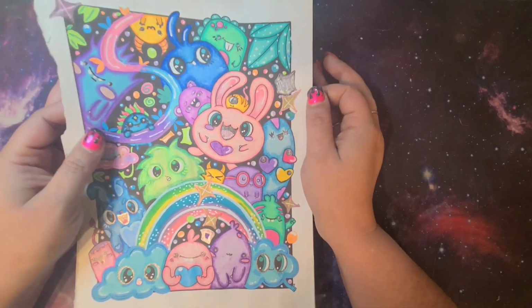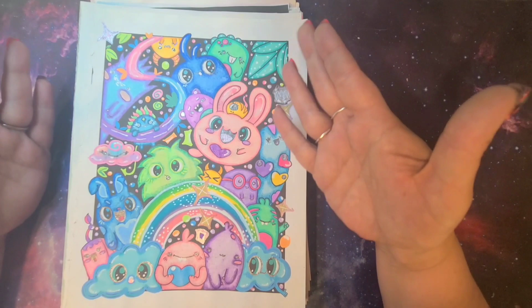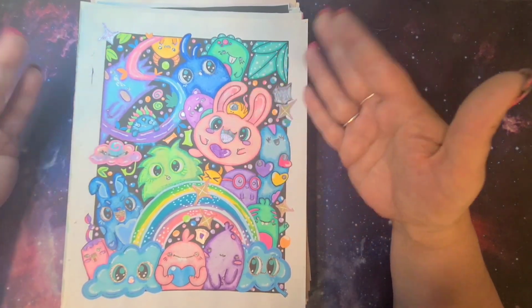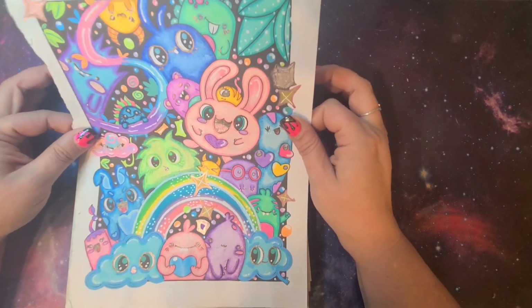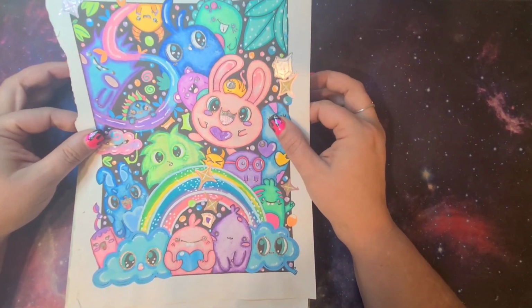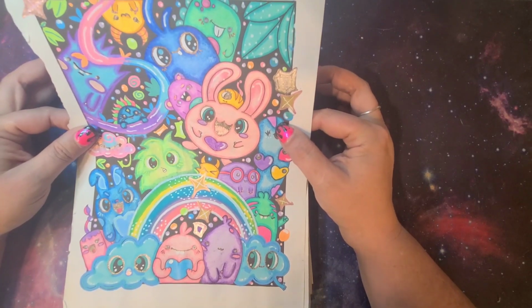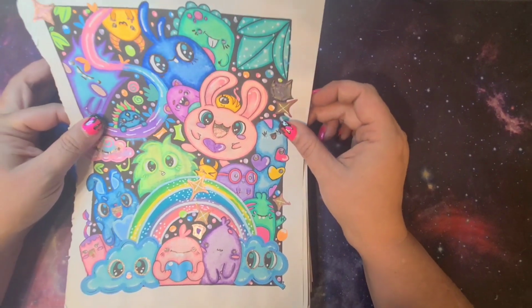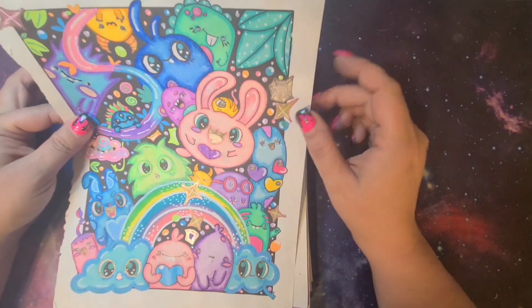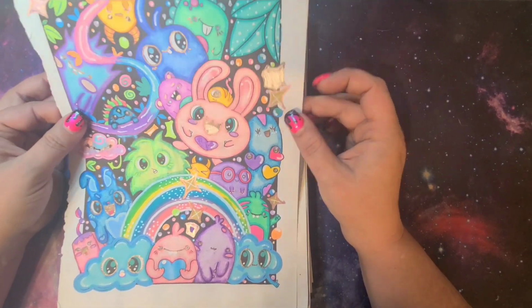I'm just happy with all my pages, to be honest, because again, it shows the growth through my journey. I used a lot of stuff on here. I used alcohol marker, and I used Colors pencils, Brutfuner pencils. I believe I used some Starjoy pencils, not my Starjoy Golds, my regular Starjoys, and some paint pens.